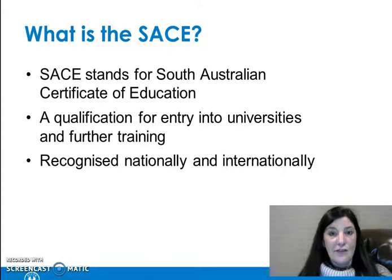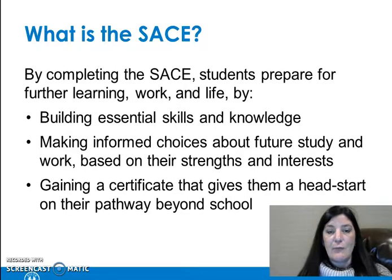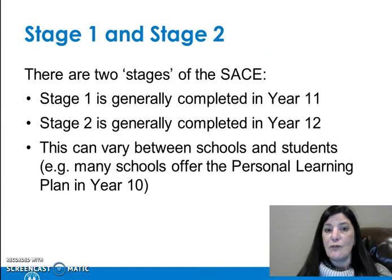The SACE is the South Australian Certificate of Education. It is a qualification that allows you entry into universities and into further training. It's recognised both nationally and internationally. By completing your SACE, you're preparing for the world beyond school. You're building essential skills and knowledge, making informed choices about your future and pathways from school, and you're gaining a certificate that gives you a head start in your pathway beyond school.